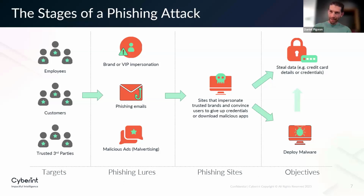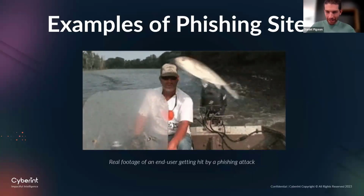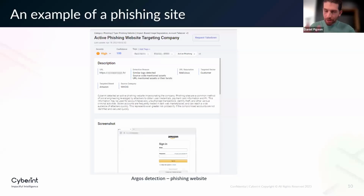So as you can see, it can be extremely dangerous, both for customers, employees, and basically everyone. Now, before we go to some actual examples in the wild, I wanted to give you a freebie, not a test, just some examples of phishing websites. This is from Argos, the system that Cyberint offers, and here we see an example of a phishing website detected by the system. In this case, you can see it is impersonating Amazon, and it's on a newly registered domain, and of course, it's not the real Amazon website.